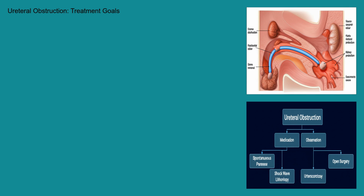Treatment for ureteral obstruction aims to relieve the blockage, protect kidney function, and address the underlying cause. Initial management may involve pain relief with medications. Depending on the cause and severity, treatment options include observation for small kidney stones that may pass on their own, medical expulsive therapy with medications to help stones pass, and various surgical interventions. These can include ureteroscopy, where a small scope is inserted into the ureter to remove stones or relieve strictures, percutaneous nephrostomy, where a tube is inserted directly into the kidney to drain urine, or open surgery in more complex cases. For extrinsic obstructions, treating the underlying condition, such as tumor removal, is essential.